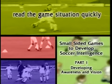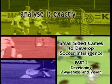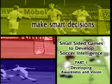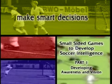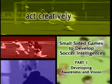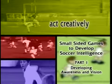Small-sided games to develop soccer intelligence. Part 1. Developing awareness and vision. Read the game situation quickly. Analyze it exactly. Make smart decisions. Act creatively. Play intelligently.